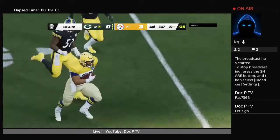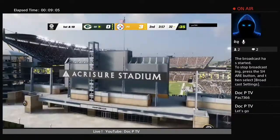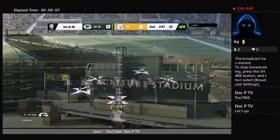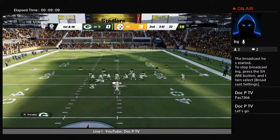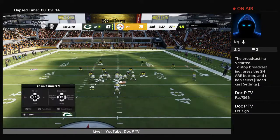Partner, if you want more carries, I think we saw how you get them. Showed that he's got the fresh legs, and he picked up the first down on that run. Don't just ask for them. Show them that you're supposed to get the football. All runs on this drive so far. It's 1st and 10.